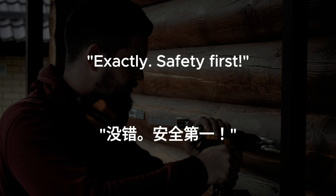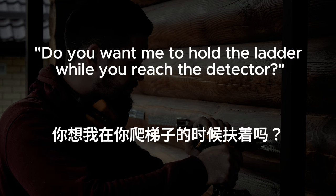Safety first. Do you want me to hold the ladder while you reach the detector?